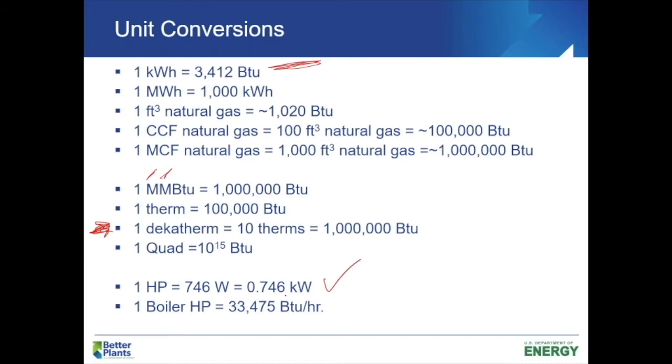And then for boilers specifically, sometimes they talk about boiler horsepower. That's slightly different than the standard horsepower that we use for motors. When they talk about a boiler horsepower, it's really a little over 33,000 BTU per hour. Okay, so that's kind of a size rating for boilers.